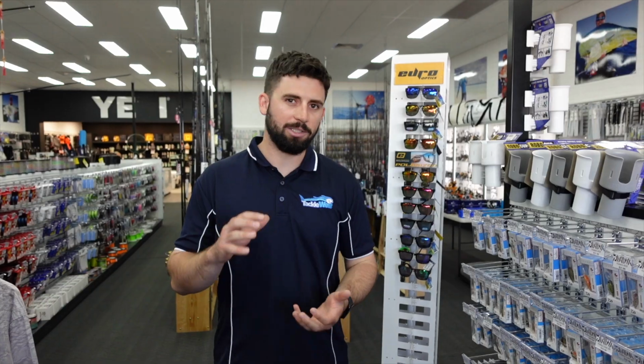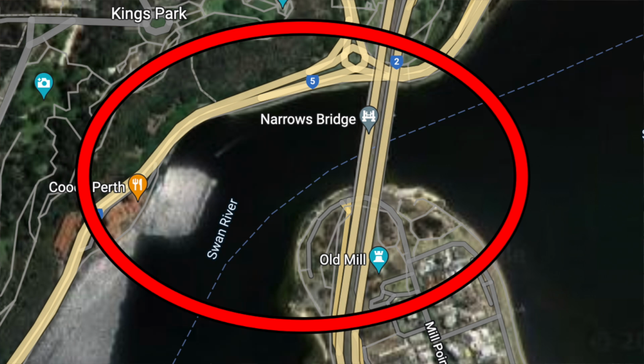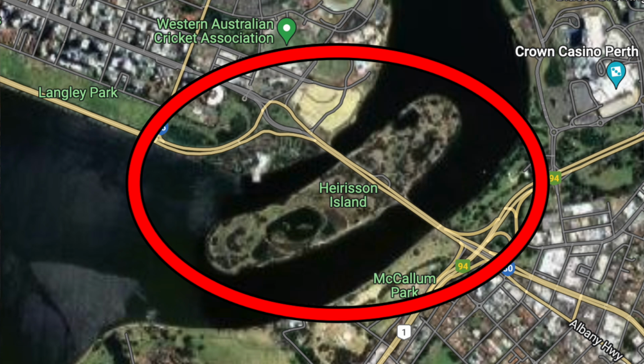So at the moment the tides are really low in the river in the morning. There's not much water, there's quite a big easterly blowing, and it can be a little bit tough. So you want to be targeting deeper water areas. To find those, jump on Google Maps, look on the maps there, you can see all the jetties and the rock walls, all these places you can fish. So some really good lures to target them.